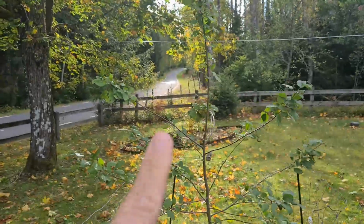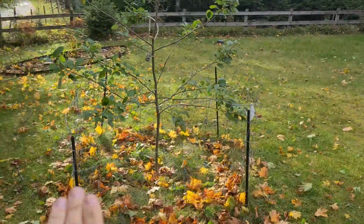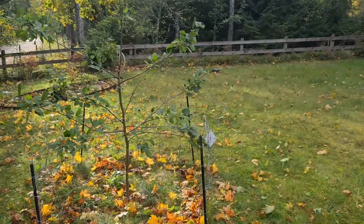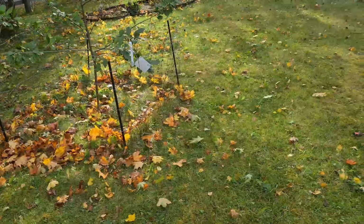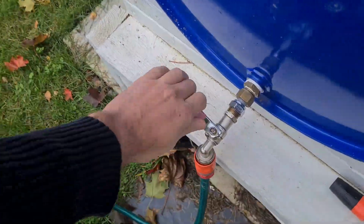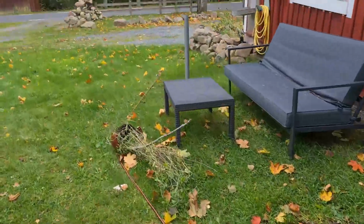It is doing very well. It's doing good. And the land is sloping down like this. So I've got the water emptying there so that the apple tree will benefit from the earth saturating beneath it. Okay, let's start emptying the water tower. Okay, let's get this started. There we go. Let's see if it's working as intended.